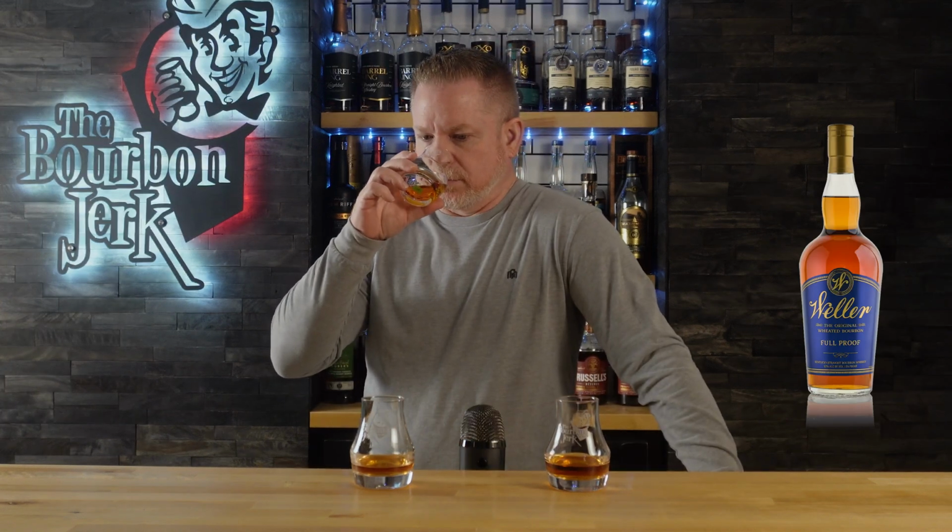Let's try number 2. The nose on number 2, a bit more subtle than number 1. Not any really dominant note that's hopping out at me. Maybe subtle red fruit. Maybe a little bit of vanilla.